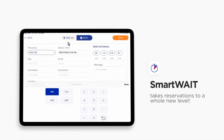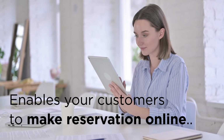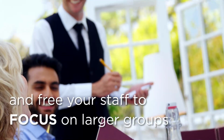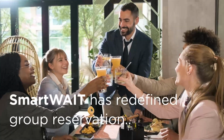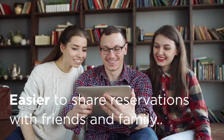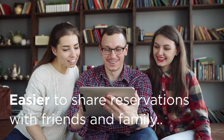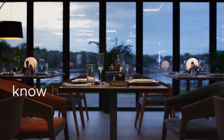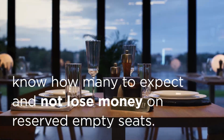SmartWAIT takes reservations to a whole new level. Enable your customers to make reservations online whenever they want, and free your employees' time to focus on larger groups. Milagro's SmartWAIT Reservations has redefined group reservations, making it easier for your customers to share reservations with friends and family while keeping you in the loop, so you know how many people to expect and not lose money on reserved empty seats. See? Told ya!